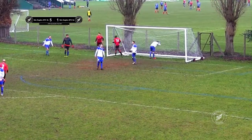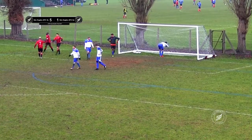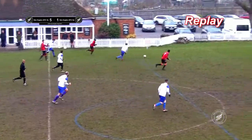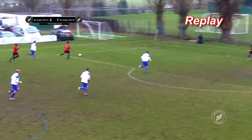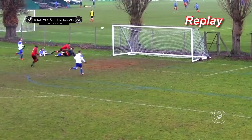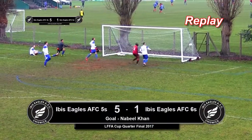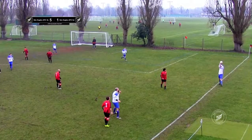And that just compounds the misery there for the Ibis Eagles Sixes. That makes 5. And you can see the way that broke down and Nabil Khan pouncing on it from the middle, the Eagles Sixes were open. The defenders just couldn't get over there in time, and Osborne unlucky as well. Got a major touch on it. And that's another one. Throw-in from the left-hand side.